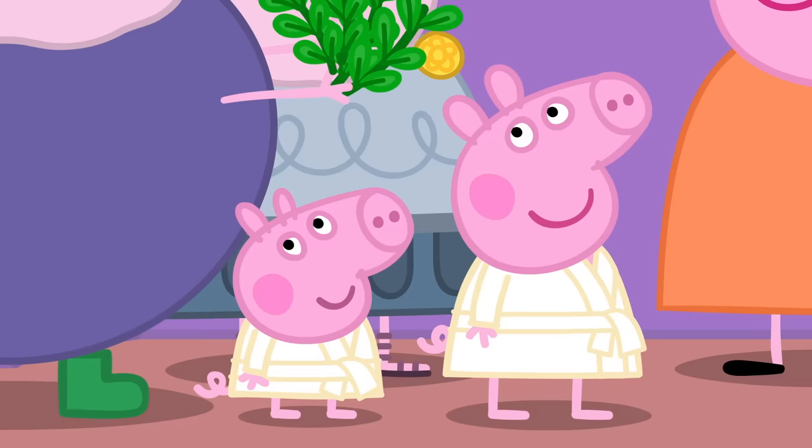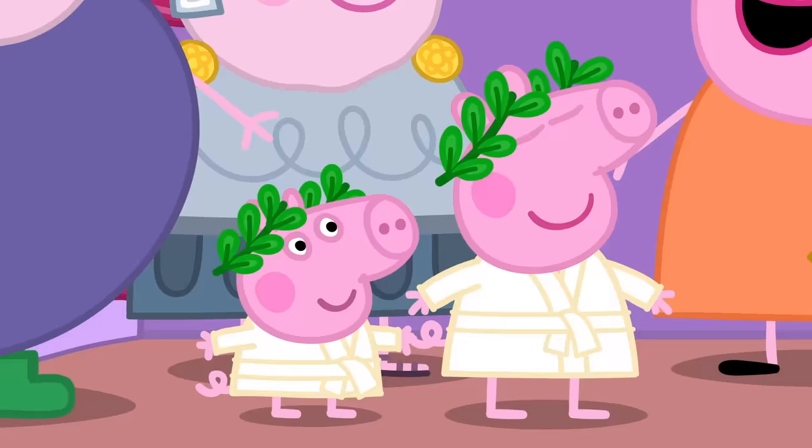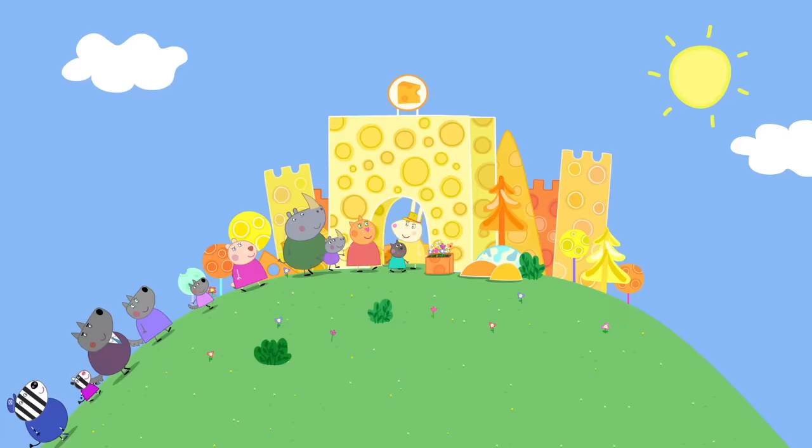Hooray! Peppa and George love being Romans. Everybody loves being Romans.